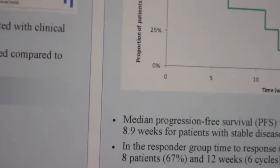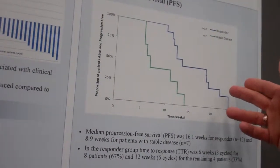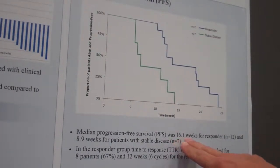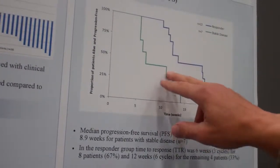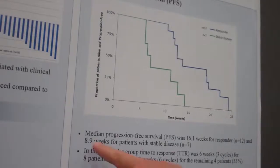Over here is the progression-free survival data, and it's very clear that the responder group, which is represented by the blue bar, has a substantially longer progression-free survival of a median of 16.1 weeks compared with the patients who have only achieved stabilization of disease, which is a median of 8.9 weeks.